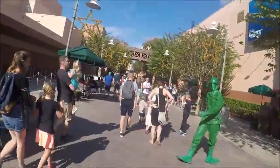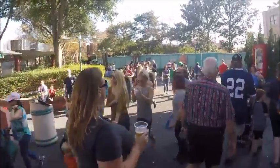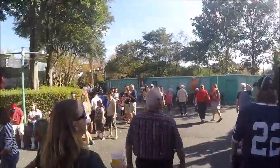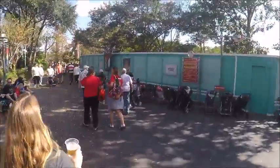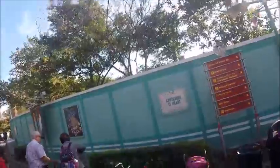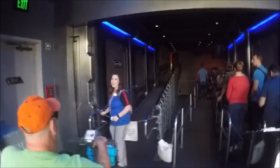So, if you're ever curious about what goes on down there around Muppets, that will be Star Wars Land. Because all that construction going down to there, that's going to be all Star Wars. Because Star Tours is over there, and all that down there, all nothing but Star Wars Land. Star Tours.